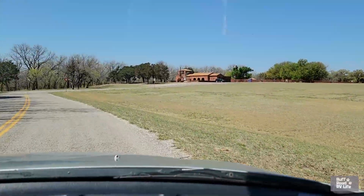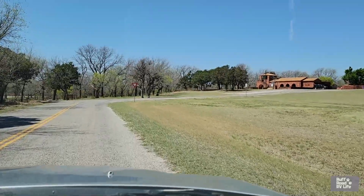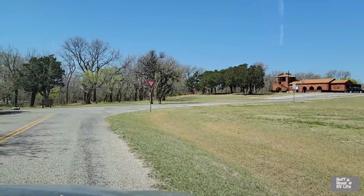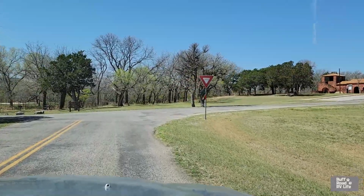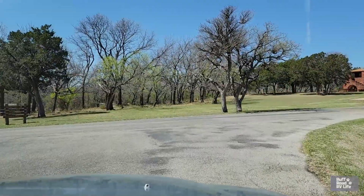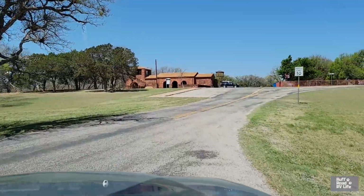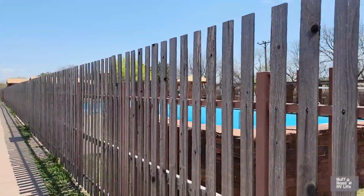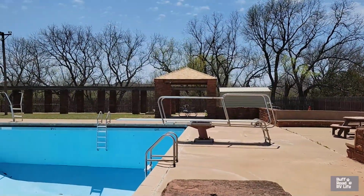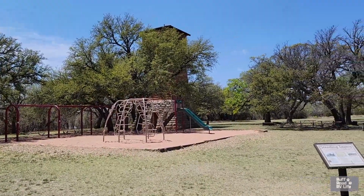All right, we're heading back to our campsite, but the pool area is straight ahead. We didn't get a good look at it. There are a lot of kids and families out earlier. Let's see if we can get a better look at it. That building is the pool. It's a very nice pool. It is, and it's a Memorial Day through Labor Day thing. So it's a seasonal pool. Playground.